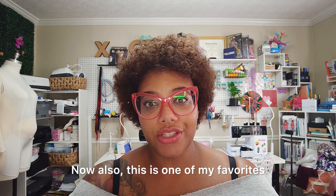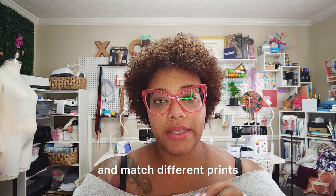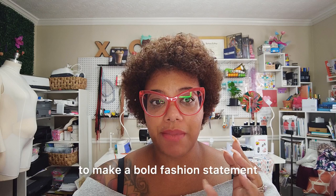Now, also, this is one of my favorites, and I don't know if this is strictly for fall because your girl is always mixing prints, okay? So don't be afraid to mix and match different prints, animal prints, floral patterns, geometric designs, a little camo, right? All of these things can be combined creatively to make a bold fashion statement. And we know that I am here for the bold fashion statements, friends, okay?